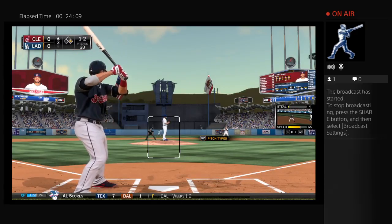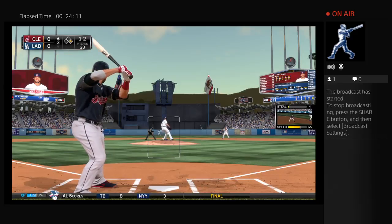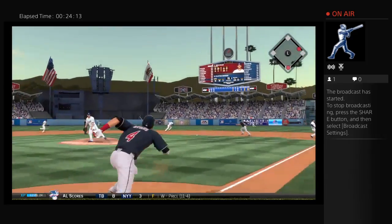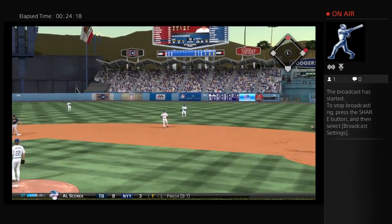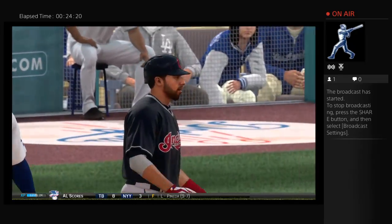Okay, pitch out! Another 1-2 delivery. Now here's a ball hit hard on the ground to second. And this is knocked down over there. And they'll wind up with no play here as he reaches first safely.